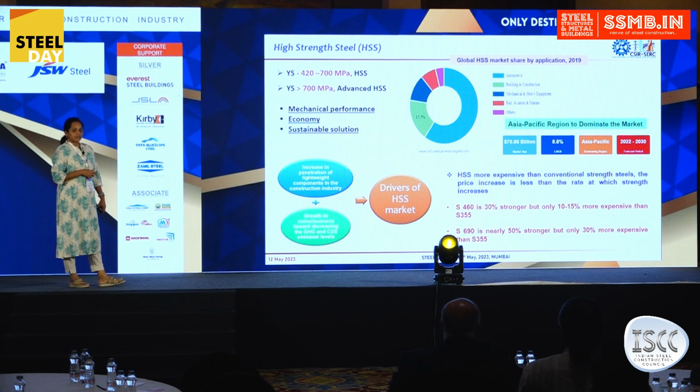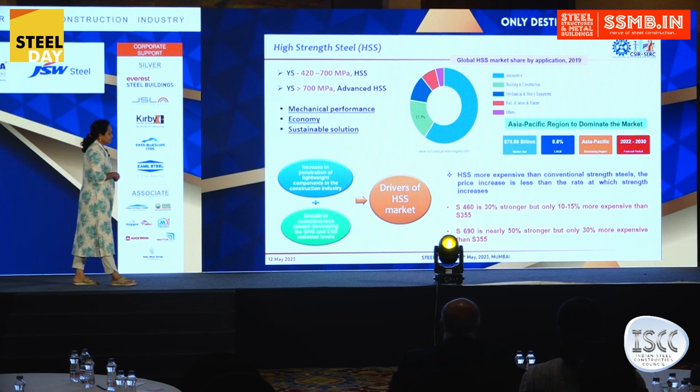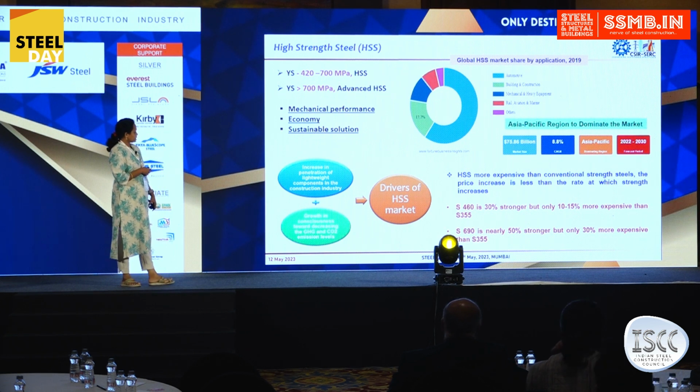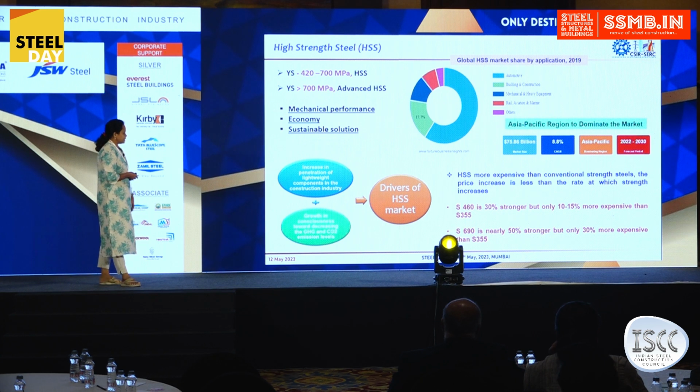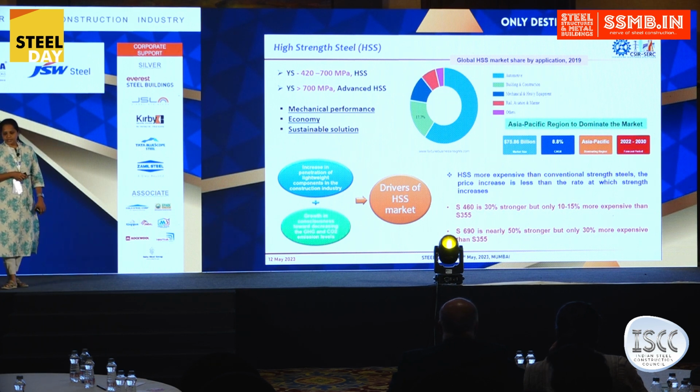Even though high strength steel is obviously more expensive than conventional strength steel, the price increase is less than the rate at which the strength increases. There is a guideline that 460 grade is 30% stronger but only 10 to 15% more expensive than 355 grade steel. And 690 is nearly 50% stronger but only 30% more expensive than 355 grade steel.